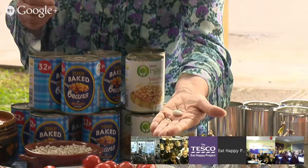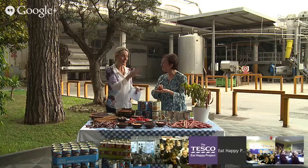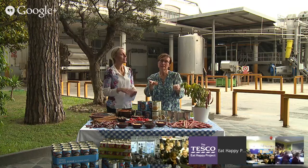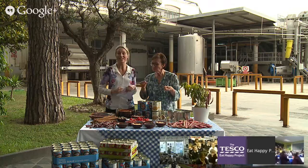But you have to make sure that they're all the same size in the can of beans, don't you? The beans have to be the same size so they are cooked well. Because if they are the same size, they're cooked at the same time. Great question. Let's get another question from Ben Weavis' school.